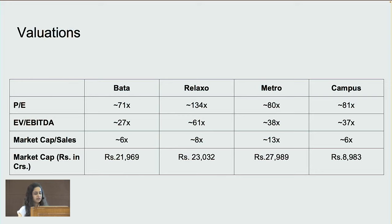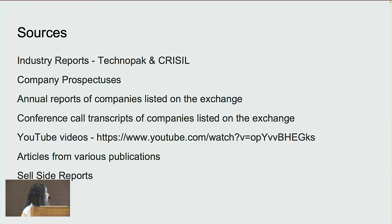Relaxo's mean EV/EBITDA over a 5-year period would be around 49 times, and its current EV/EBITDA is around 61 times. Metro and Campus, which have been recently listed, have also been listed at higher valuations. Over the last 1 year, Metro has gone up by around 30% in terms of its stock price, and Campus has gone down 36% in the last year due to certain concerns regarding volume growth, and volume degrowth, rather, in the last few quarters.